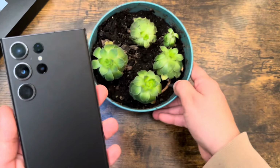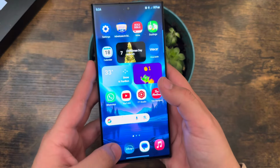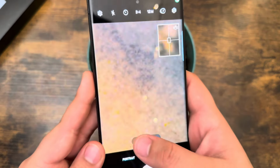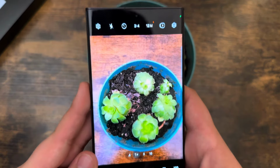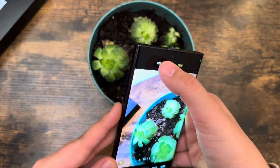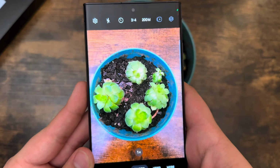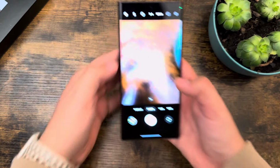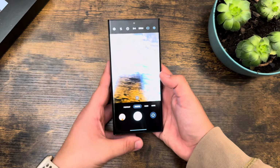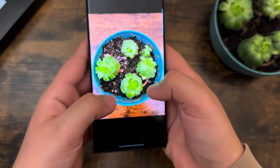So let's go ahead and take a picture. Okay, so the cameras are definitely good. You have that 100x lens. Let's take a picture at 12 megapixels. Switch to 200. Okay, so as you can see, did that just take the picture? Wait one second. So here's the picture in 12 megapixels.